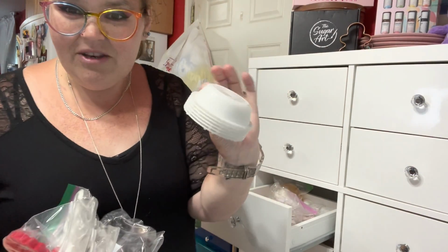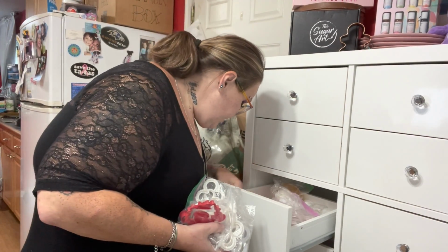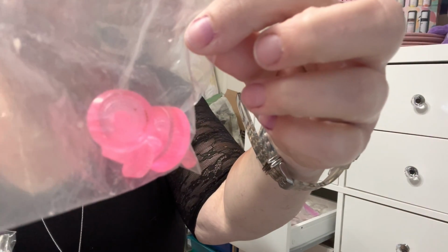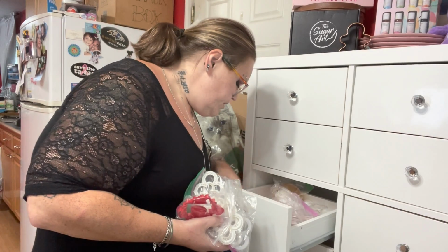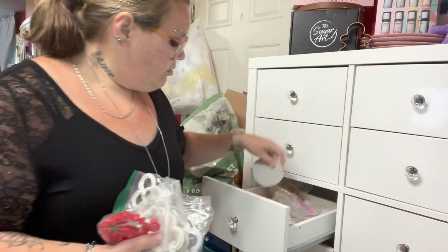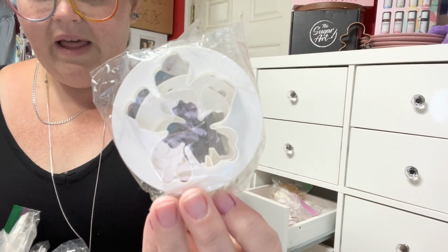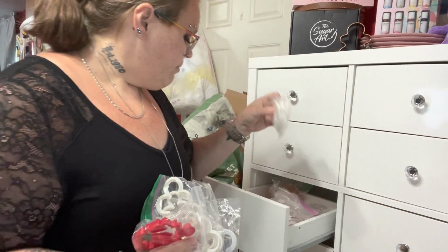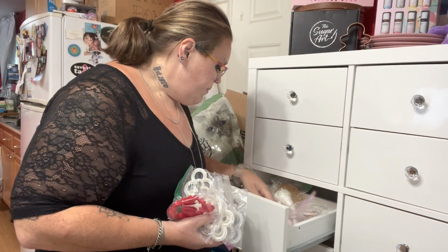These are actually painter's bowls. And what else? Oh, these are like the inside of a flower. I have those. And then I have my little Christmas holly mold in here. And then I have this really pretty hibiscus-type flower mold or cutter set. So that's everything that I have in this drawer.